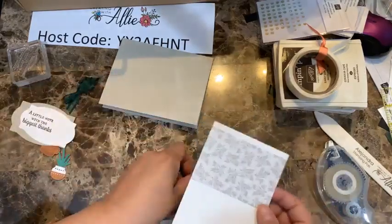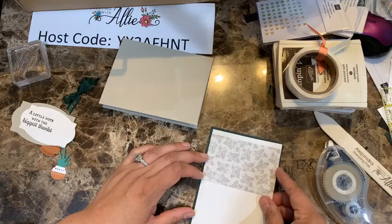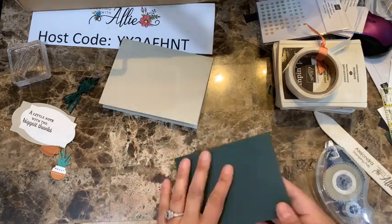You like the dark one? Yeah, Eva. Yeah, that's what I'm thinking. The dark one, I think, pops off even better than the other one. I think the other one is kind of muted. So, we're gonna go with dark.